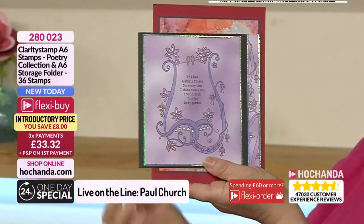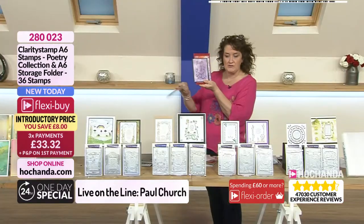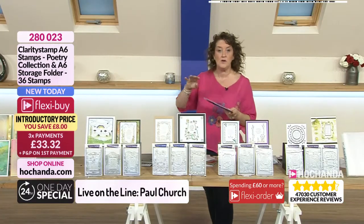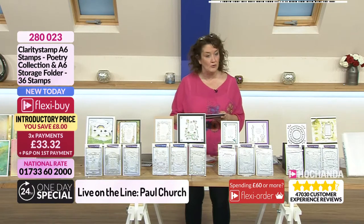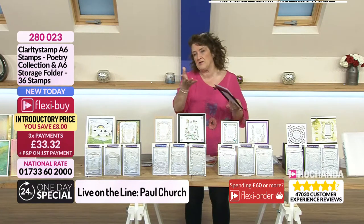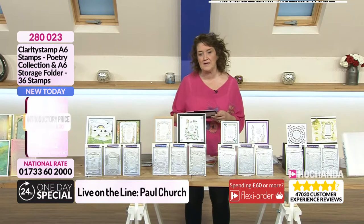Again, a huge saving with these ones. Like £8 savings on your screen is additional to individual savings on each one of the bundles, because of course with this you are going to get all 36 of those stamp plates. And again, you've got three flexi buys on this one as well. So you've got a £28 saving overall if you are going for the complete bundle. But of course, as Paul said, you have got them in their individual little sets if you do want to go down that route as well.